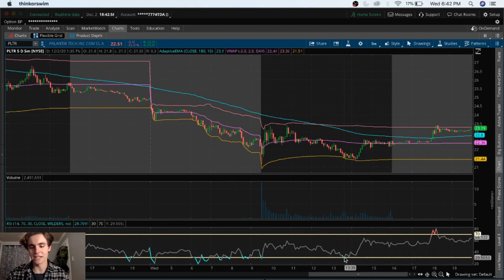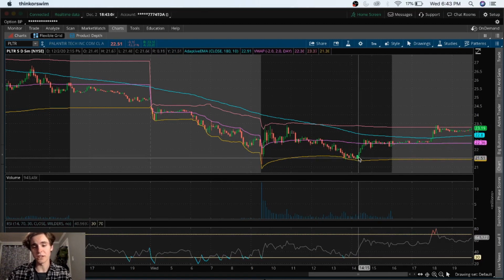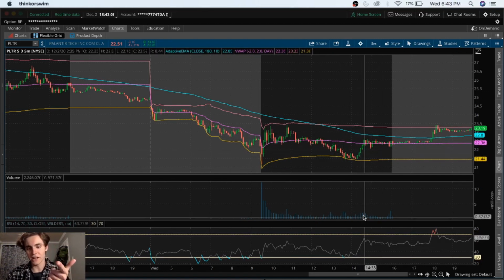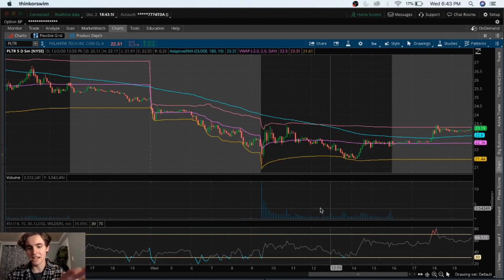Of course, I never take it right at 30, because if you're in a downtrend, you're still going to be in the downtrend, right? Even if you're oversold. So you've got to wait for bullishness, you've got to wait for volume, which picked up. But I really don't even trade this much in this time of the day. I'm a big fan of the first hour and a half and the last hour. So that's the other thing.